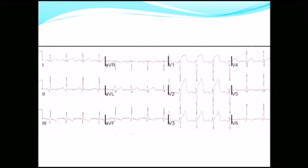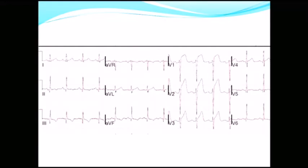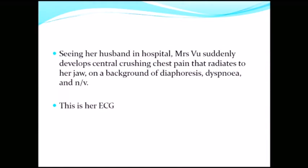So, okay, next person, tell me why he doesn't have chest pain. Yeah, diabetic, diabetic autonomic neuropathy. So he doesn't have chest pain, okay? So when you're describing the ECG, don't just say he's got ST elevation, right? So he's got ST elevation in the anterior leads, which suggests occlusion of his left anterior descending artery, okay?